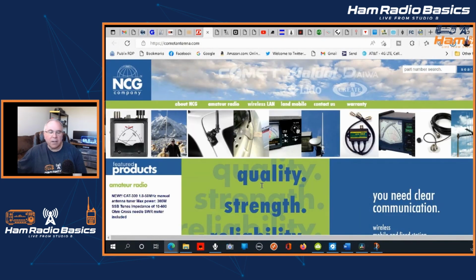Now, Comet antennas are something that I think we're all familiar with. A lot of us are that have been in ham radio for a while. They build a very solid, good antenna. This is their company's website. More often than not, you'll be buying these products through some of the websites that we have coming up. But I believe they build a great product. I've been impressed with their performance and reliability. So again, this is a website for you to bookmark, check out, and have handy.